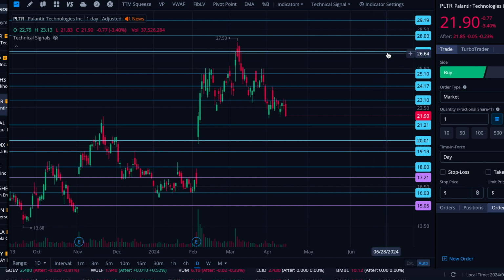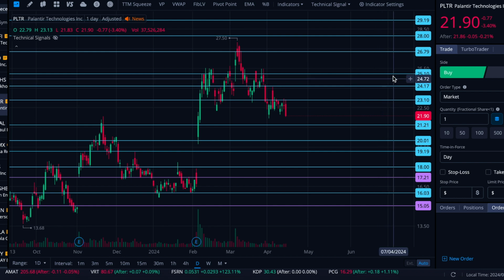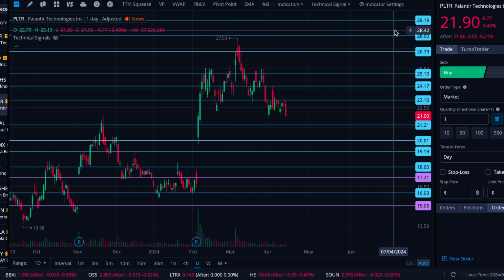And if it does bounce, and bounces tremendously, who knows, there could be a really great catalyst that comes along. Palantir obviously very catalyst prone, and can really move off of those things. So if that's the case, and we do get a push, you can see the upward levels here, and then 26.79, 28, that's where it fell short last time. Couldn't really approach 27.50. So 28 and then 29.19.